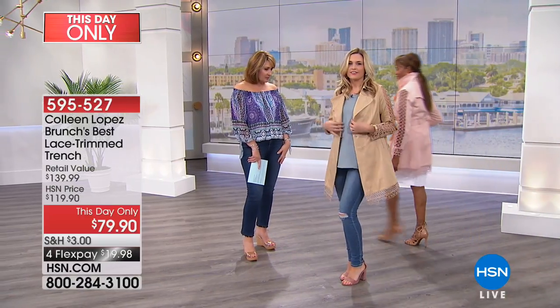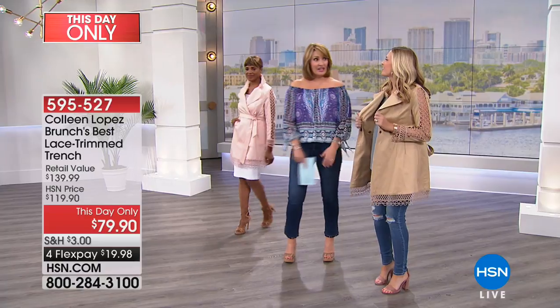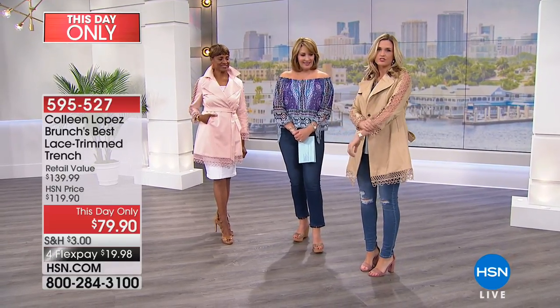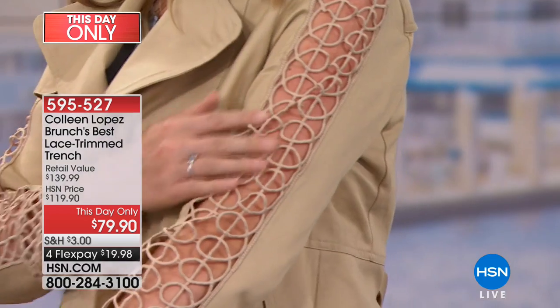Don't we love this? Yes, we love this coat. It's very Parisian. I know she always packs her trenches to Paris. And the lace details are just so gorgeous. I think so, too. A little peek of skin.